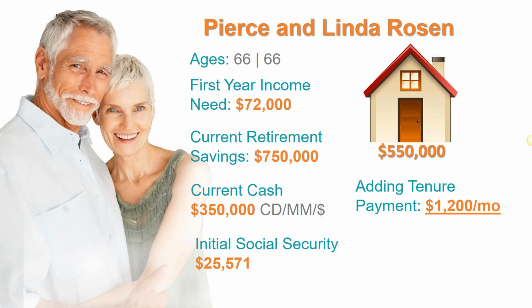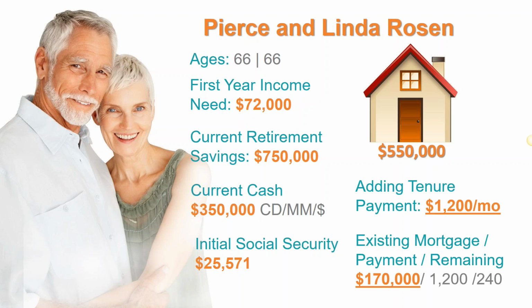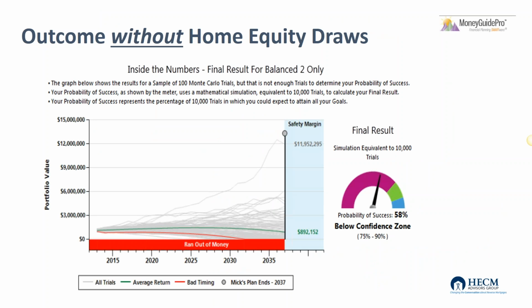And the question we were asking is, what if we turned that home into a monthly payment from the reverse mortgage of $1,200 a month? Or let's say they had an existing mortgage on the home of $170,000 that they were paying $1,200 a month for the next 240 months, or 20 years. That's the scenario. Now we asked MoneyGuide Pro, based on this, if nothing changed, what's their probability of success?